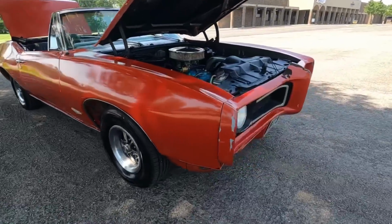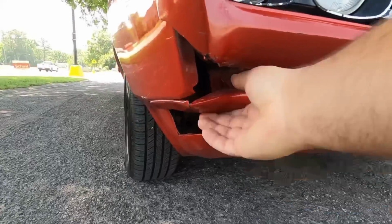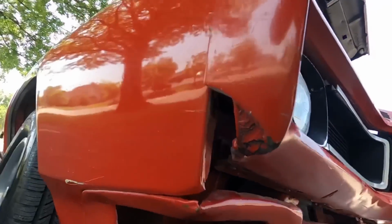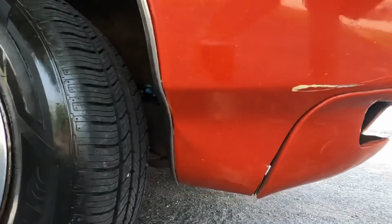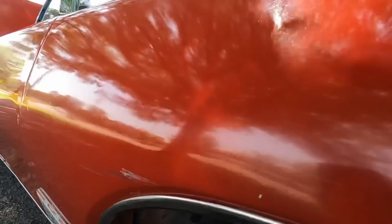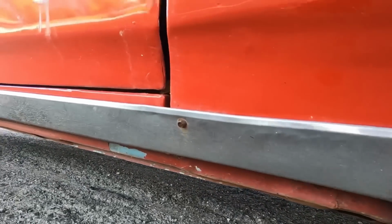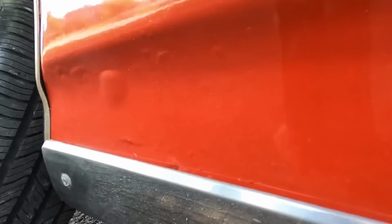Let's get started. Let's see on the front end here. It looks like a big dent. In the front there, it's kind of dented up. You see a big scratch coming down the side here. Plus, it looks like something hit there. Bunch of cracks in the paint coming down the bottom portion of this door. Got a big bubble popping up back here.